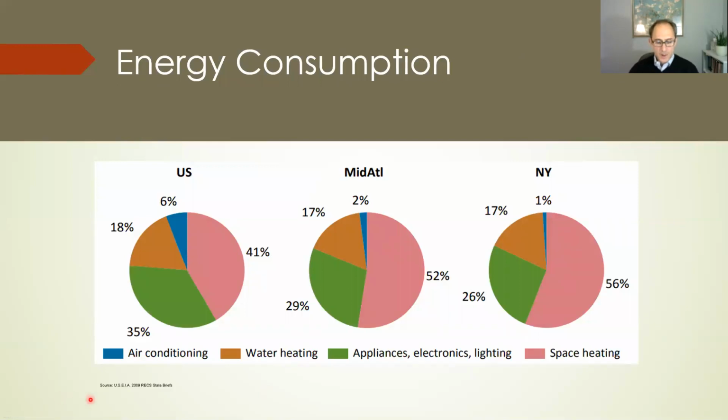Let's take a look at where we use the most energy, and so we could focus our efforts. So you may have heard that Jesse James was asked once why he robs banks, and he said because that's where the money is. And many of these programs focus on home heating and cooling because that's where the most energy is used. So you can see in the US about 41% of our energy consumption is space heating. And for mid-Atlantic states, it increases, and in New York, it's 56%. So 56% of our energy consumption is through space heating.